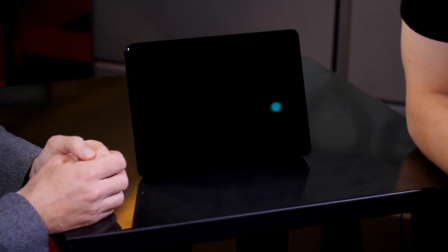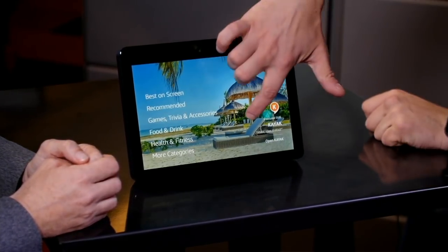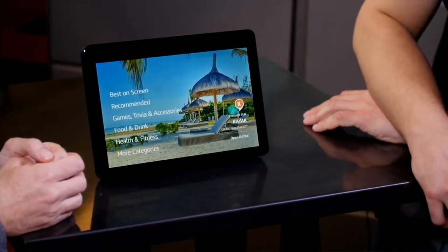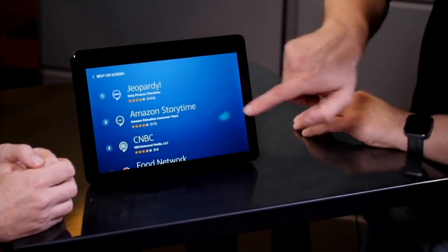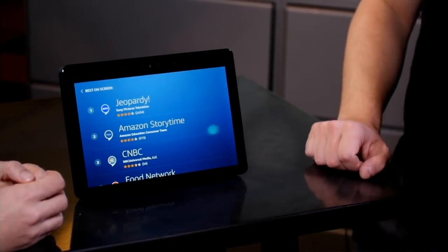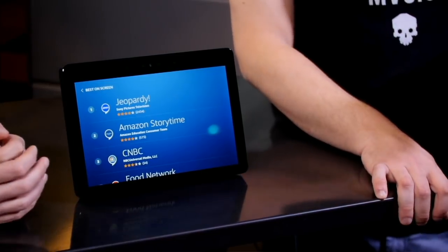Here are some popular skill categories. See, you can browse them. So let's see the best stuff on the screen. And you can scroll through it now. This is much better than the big tiles where you can only go left and right on the original Echo Show.